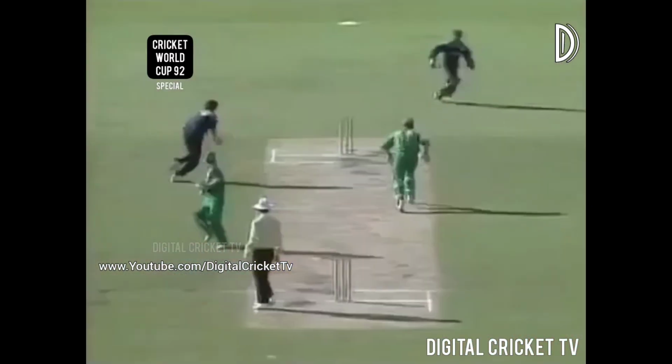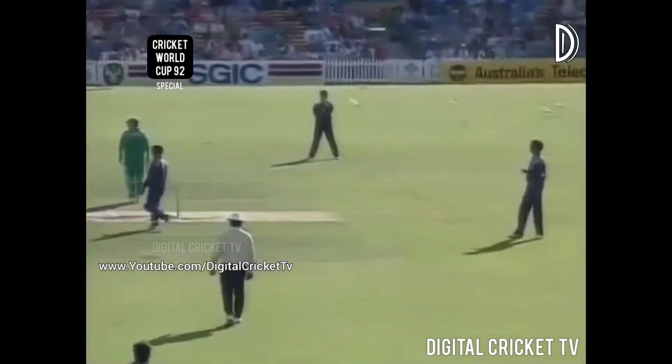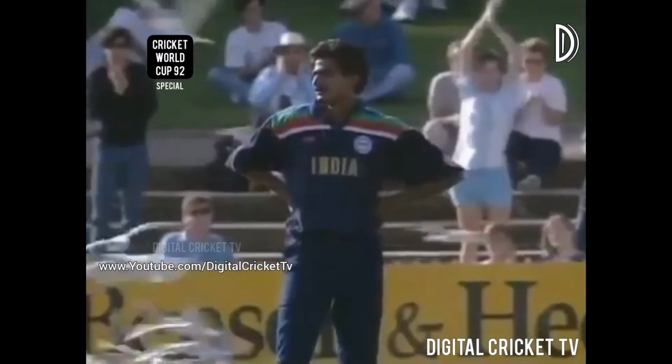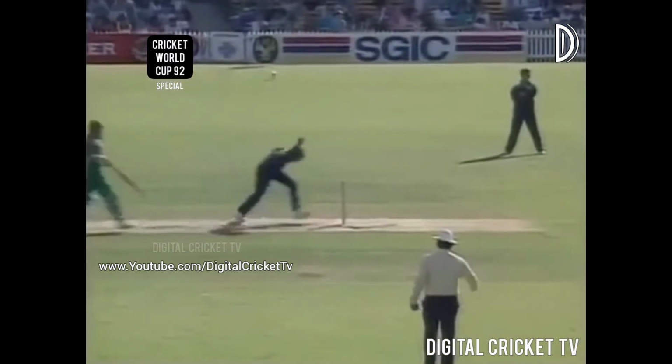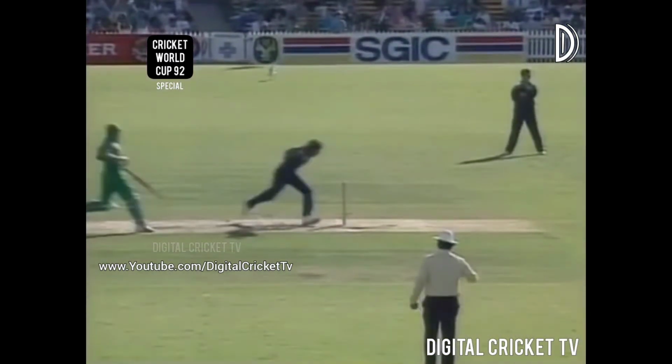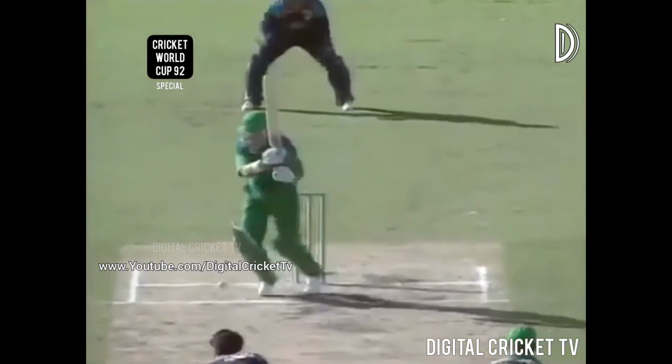Big appeal there for LBW, and he's run out. Well, Kirsten went for that one. A big appeal for LBW. Good work there by Srinath. He fired through very well indeed. And Kirsten has once more run out one of his partners. This is how it happened.